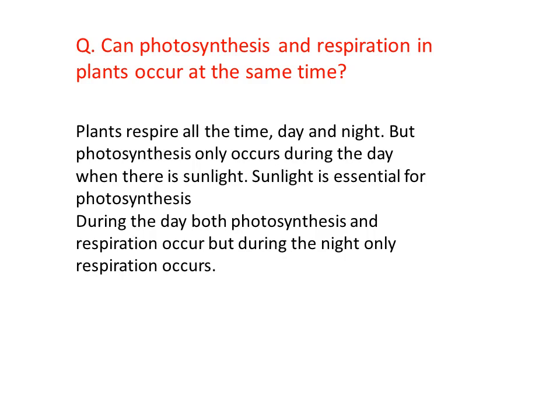Now, what will be the answer? Actually, we know that plants respire all the time, day and night. But photosynthesis only occurs during the day, when there is sunlight. As you know, sunlight is very essential for photosynthesis. Without sunlight, photosynthesis is impossible. So during the day both photosynthesis and respiration occur, but during night only respiration occurs. Now this is the short answer.